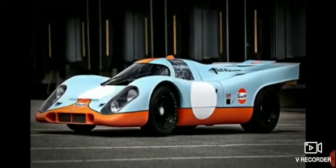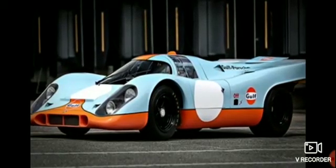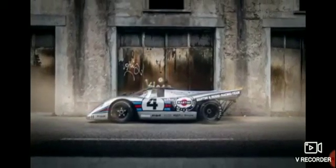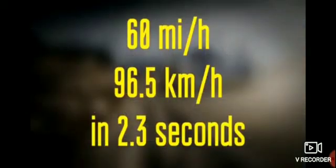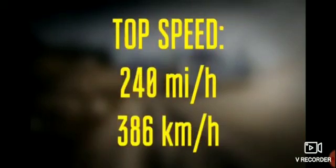This legendary car, which even starred in Steve McQueen's racing movie Le Mans, was sold in an auction for just over $14 million, making it the most expensive Porsche ever. The 917K was designed and developed as a sports prototype solely for racing. It could go from 0 to 60 miles per hour in 2.3 seconds, from 0 to 120 miles per hour in a mere 5.3 seconds, and was capable of reaching speeds over 240 miles per hour.